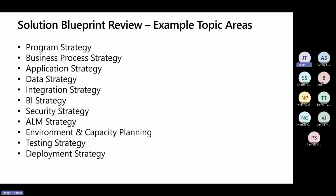So I'm going to skip over this because I feel like I'm running a little bit long, but this is just some example topic areas and things that are included within the solution blueprint review. We try and touch on all aspects of the implementation. And then just the one thing I'll say here is that as we go through the master solution blueprint review, let's say your project is very integration heavy. We have a separate integration strategy workshop where we do a deeper dive into that particular element. Not every project has that, so we don't have to do that on every project. And so for most of these items here, there's a separate workshop if we need to dive deeper into those items. All right, so I'll just take a pause for a second.